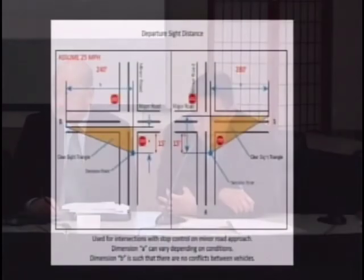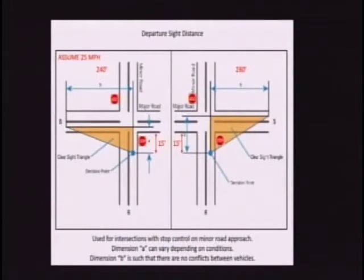At 11 of the intersections, TJKM determined there was insufficient sight distance. The recommended treatment for insufficient sight distance is primarily to remove obstructions, including on-street parking, to improve the sight distance. So this is a figure that originated in the American Association of State Highway and Transportation Officials policy on geometric design of highways and streets. It shows what is known as a departure sight triangle.